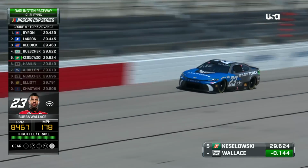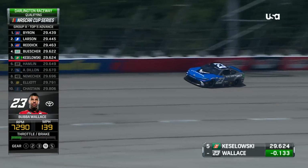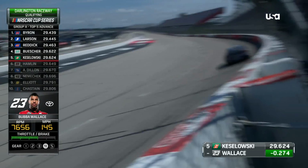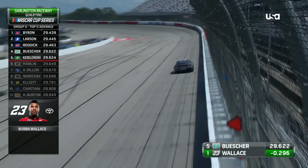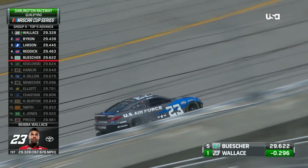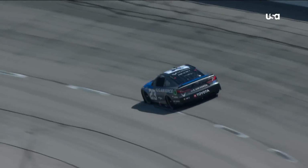That's a monster 1 and 2. Even with the wall contact, great speed. Right against the wall on entry. He's up by 0.2 of a second. He is driving his way into the wall and maybe into the top 5, regardless of hitting the wall. Goes to the top. The last car to come out goes straight to the top. Fastest car in the first group, Bubba Wallace from 23XI Racing.